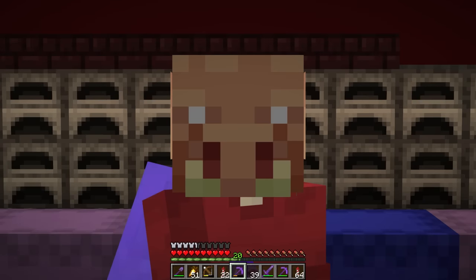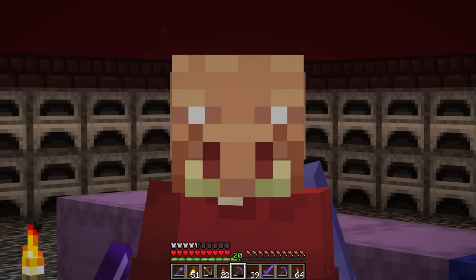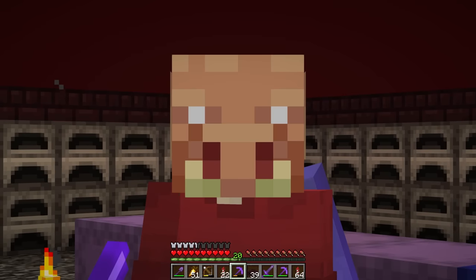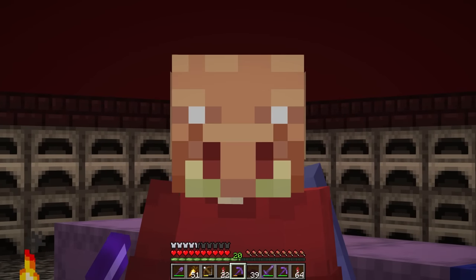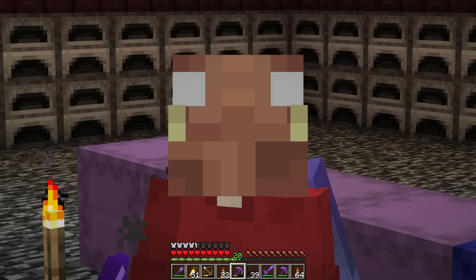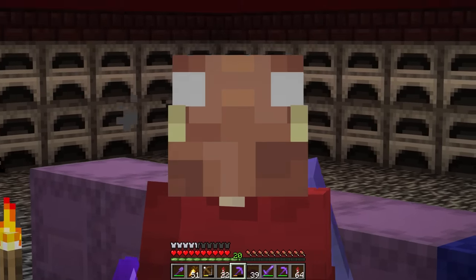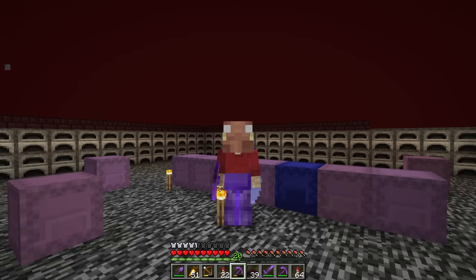I think I found the scariest Minecraft head after all that. I acquired one of these, and the more you look into their eyes, the more sort of creepy it gets, until I found this one. Oh, it's so much worse. Look into these eyes. I think this is the creepiest Minecraft head I've ever seen.